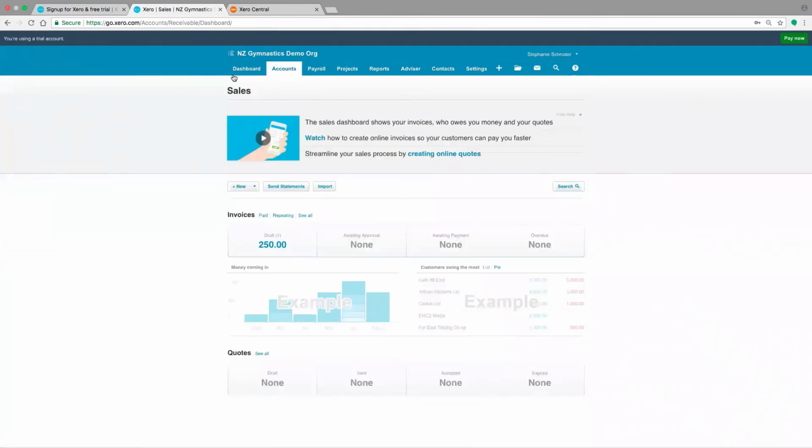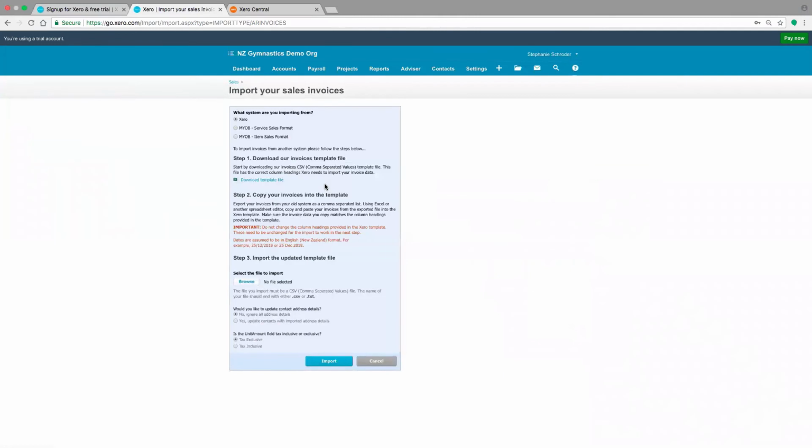If you'd like to import your invoices all at once, just click on the Import button. Here, Xero will provide you with a template which you will need to export, complete with your invoice details, and then import again.